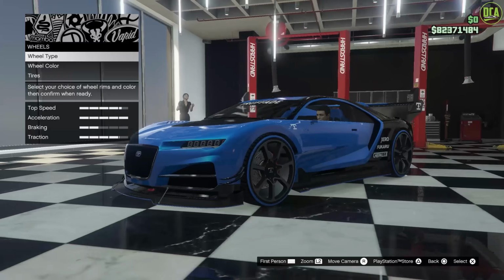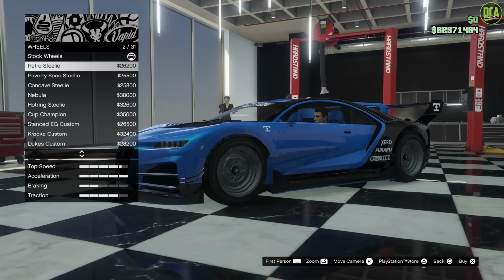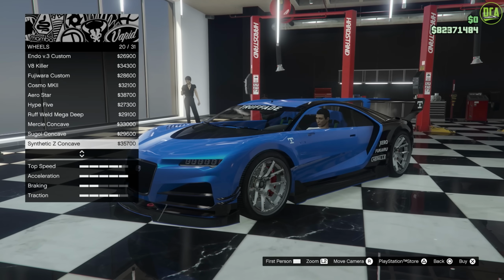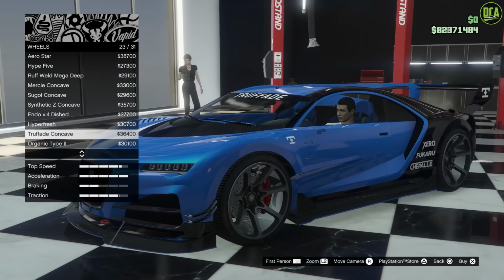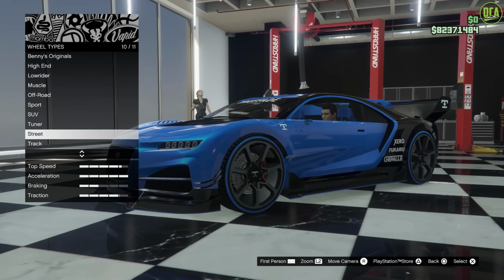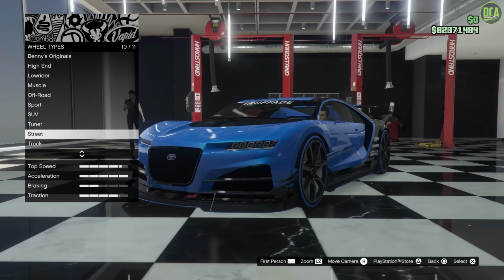Now, this wheel is available in the street category. It's called the Truffade Concave, I think. There it is, yeah. But you can't do the blue tire line. So that's why I think that the stock one is the better option here.